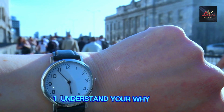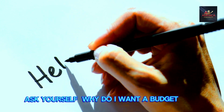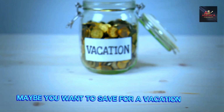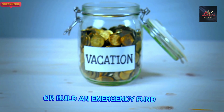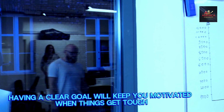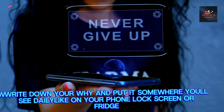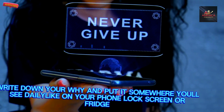1. Understand your why. Before you even start budgeting, ask yourself, why do I want a budget? Maybe you want to save for a vacation, get out of debt, or build an emergency fund. Having a clear goal will keep you motivated when things get tough. Write down your why and put it somewhere you'll see daily, like on your phone lock screen or fridge.